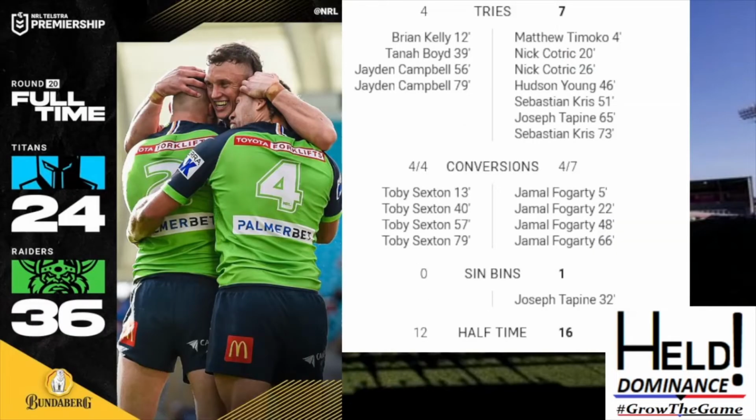And it was the Raiders that came away with the victory, 36 points to 24, despite playing 10 minutes without one of their star players, as Joseph Tarpenny was sin-binned. It was the Raiders that got the ball rolling, with Matthew Timoko scoring on the 4th minute, which Brian Kelly equalised for to make it 6-all, with Toby Sexton adding the extras after Jamal Fogarty converted the Timoko try.